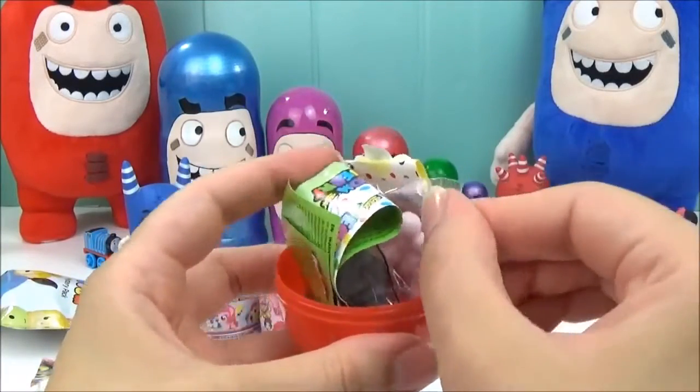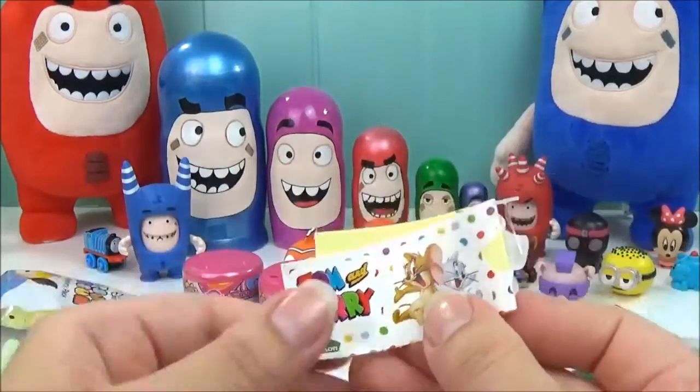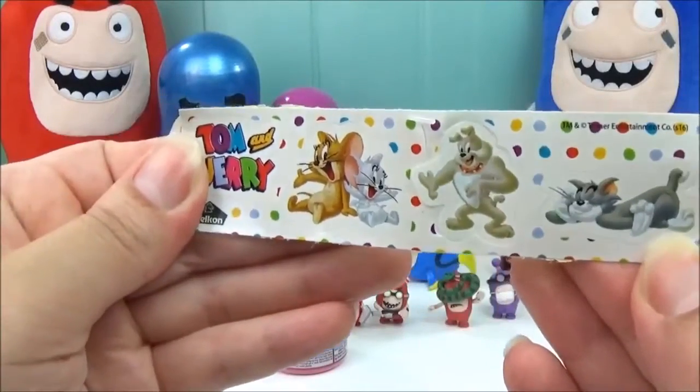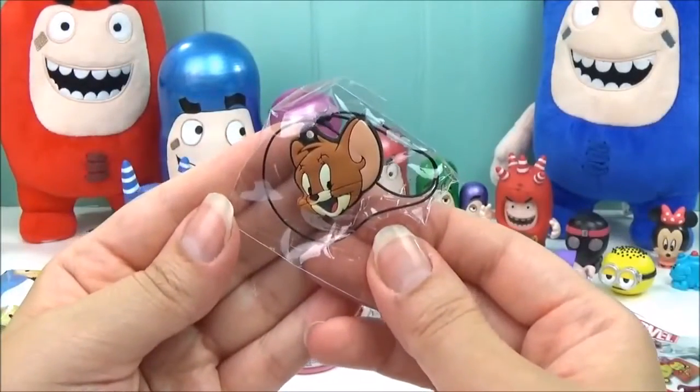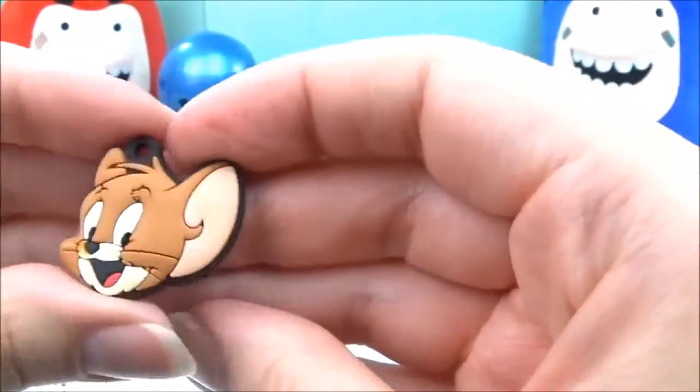Ooh, there's some candy. Some Tom and Jerry stickers. That is so cool. And it looks like we have a Jerry charm. Jerry is looking super cute.